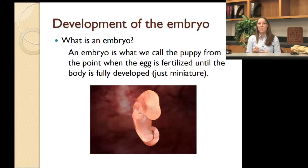And if you look at the PowerPoint slide, as you can see, that is a picture of a puppy embryo. And if you look at that, that doesn't really look like a puppy to you. It's like, where are the ears? Where's its nose? It just has some tiny little buds for arms. And that's an embryo because it's not fully developed yet.